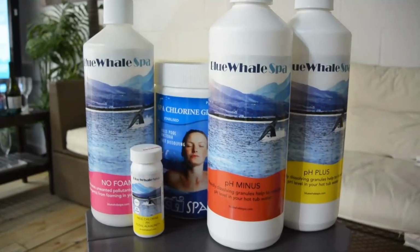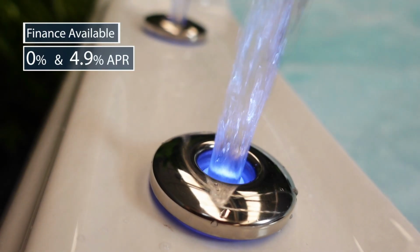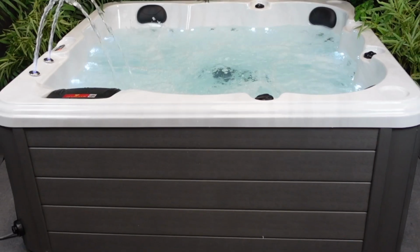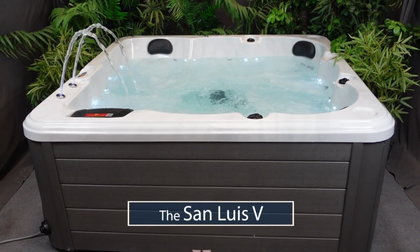Blue Whale Spa also has you covered with accessories and chemicals, and with 0% and 4.9% APR finance offers, your dream hot tub is more attainable than ever. Experience the charm and create lasting memories with the San Luis 5 hot tub. Dive into luxury today.